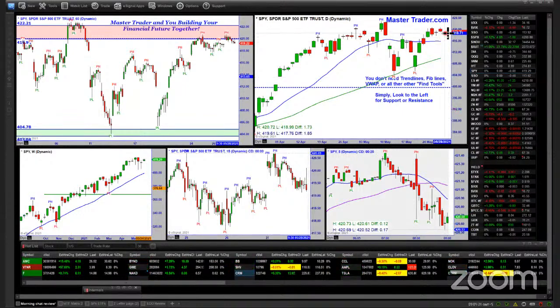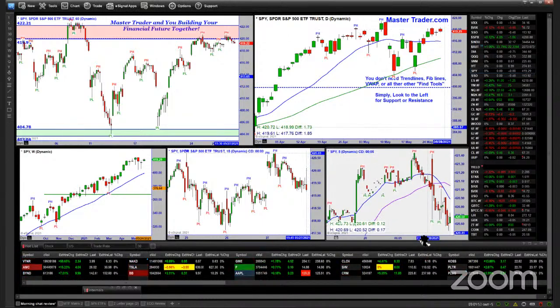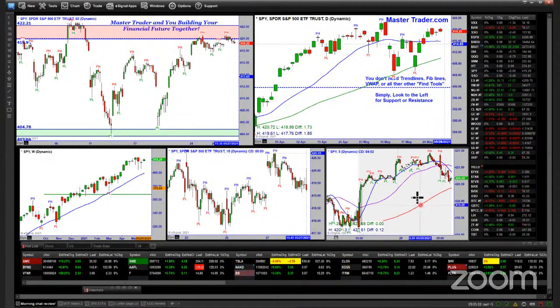420.60. So actually up a little bit. 420.60. What's yesterday's high? 420.72. So still within the range, but coming down. Looks like it had gotten slightly above 421, 421.50-ish almost. Okay. So it gapped up above and it came back in and sitting on the support right here. So we'll see if they can get it turned around.